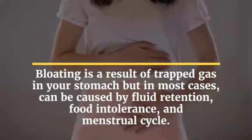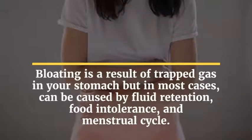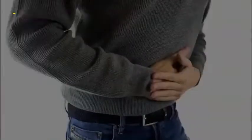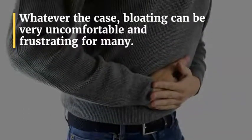Bloating is a result of trapped gas in your stomach, but in most cases can be caused by fluid retention, food intolerance, and menstrual cycle. Whatever the case, bloating can be very uncomfortable and frustrating for many.